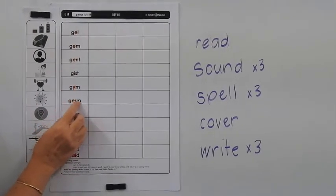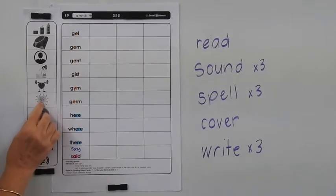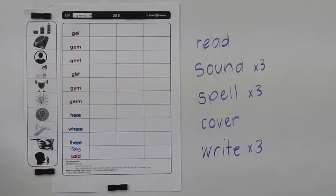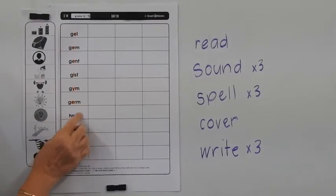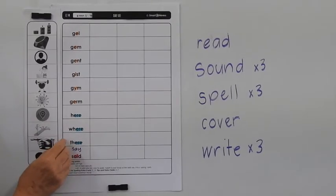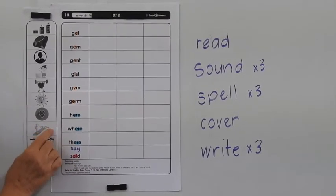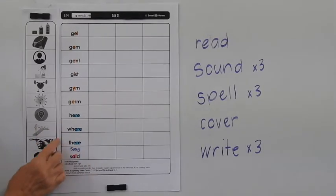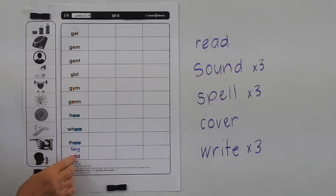A germ is something that can make us quite sick, so we've got to make sure we wash our hands very carefully. Here means it's right where we are. Where tells us where something might be, so we might have to work out which direction to go. This there means the place. Go over there. It means the place that we're at. And we've already discussed said. It's the past tense of say.